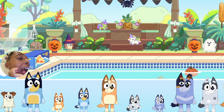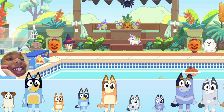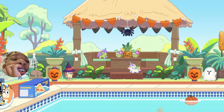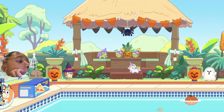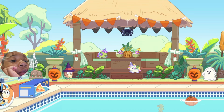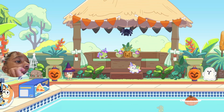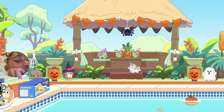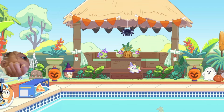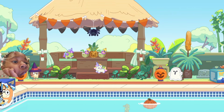Uh-oh, all the spooky decorations. What do you see? A jack-o'-lantern. Uh-oh. Ooh, there's a ghosty one here. There's also a gnome with a witch hat on. Scary. Did you see the spider? It's not real. It's just a toy. Okay, then. Don't worry. There's also a pumpkin here. See, they carved the pineapple there. That pineapple is carved like the pumpkin.